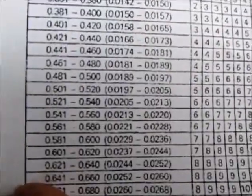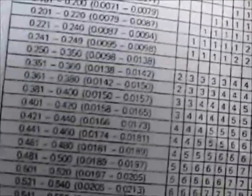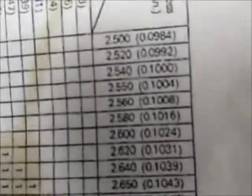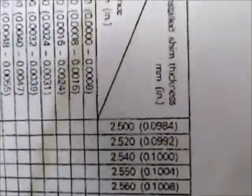Okay, so they give you these charts when you're trying to figure out what shim to use. And to be honest with you, it looks pretty idiotic. This part here shows you the thickness on the left, first in millimeters, then in inches. That's your amount of clearance. And then, I don't know if this is the desired amount of clearance. That's the measured, and then the installed shim thickness. I don't know why I need to do all of this. And then it gives you the shim thickness here, installed shim thickness in millimeters and inches.